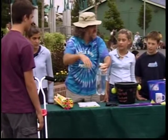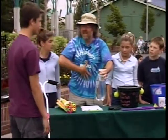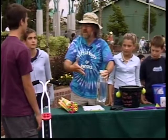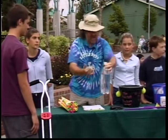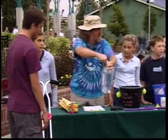They're all falling together. And so it's just like when you're on the roller coaster. Everything in your body's falling together, and so you feel weightless, actually. And so the bottle will feel weightless while it's in the air, and water won't come out of the holes.